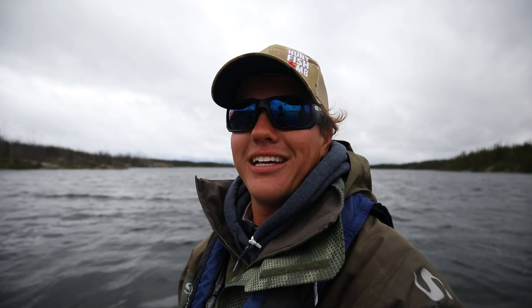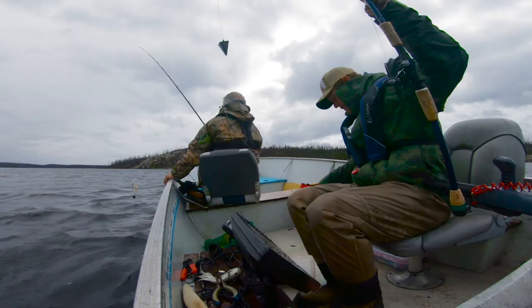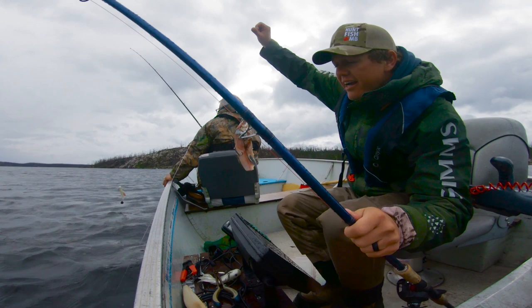And first half an hour of the morning, Dad caught a 40 incher, so 40 and a half. Insane! All right, guys, I'm tired of getting no fish by my dad, so I'm dropping some meat down. Not as exciting, but effective.